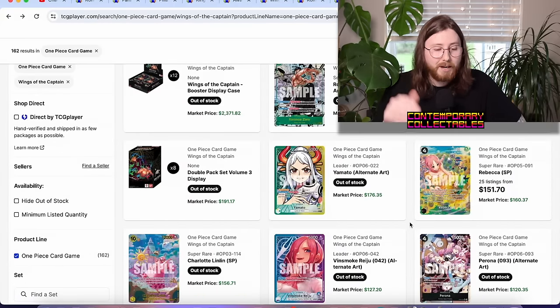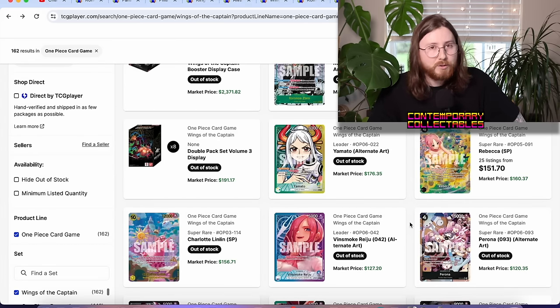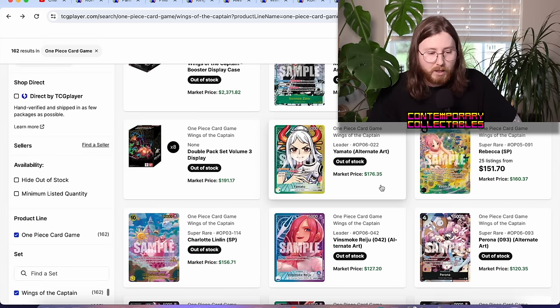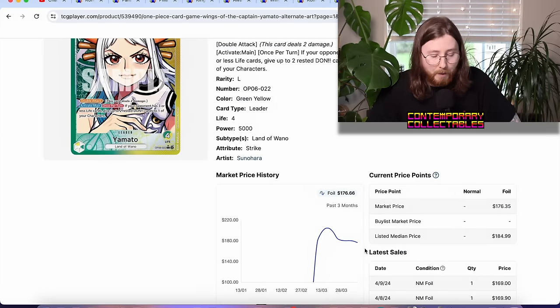We might see it tank down. I mean, we've already seen it drop, as you just saw. How far it's going to drop, I'm not sure. I don't think it's going to drop too much, if I'm honest, just because green Zoro, again, you know, it looks amazing.